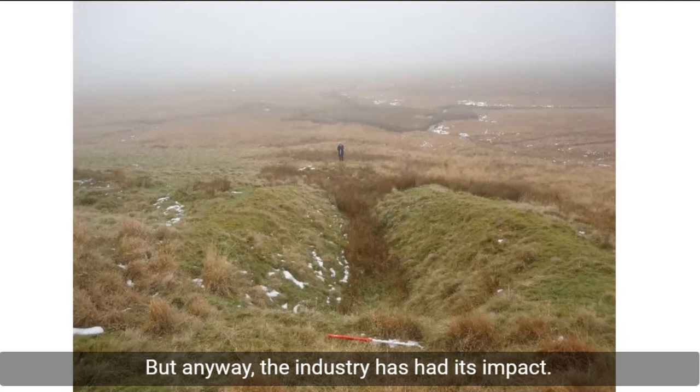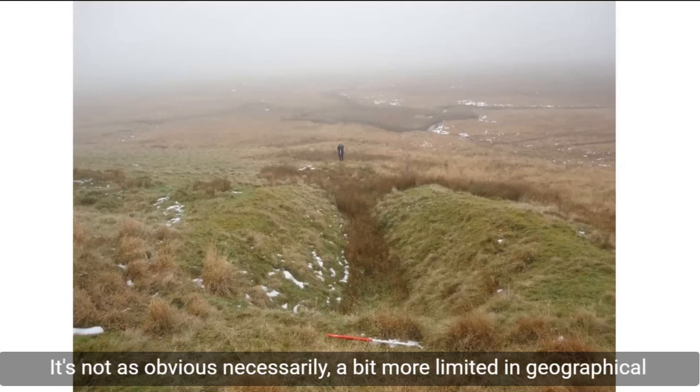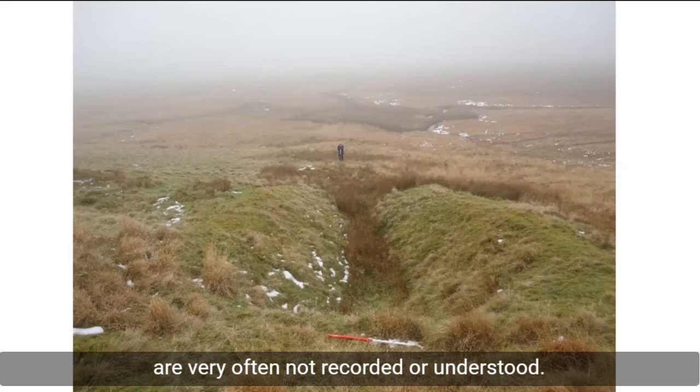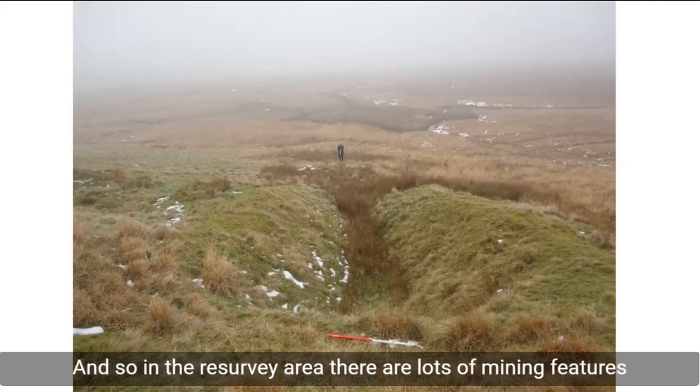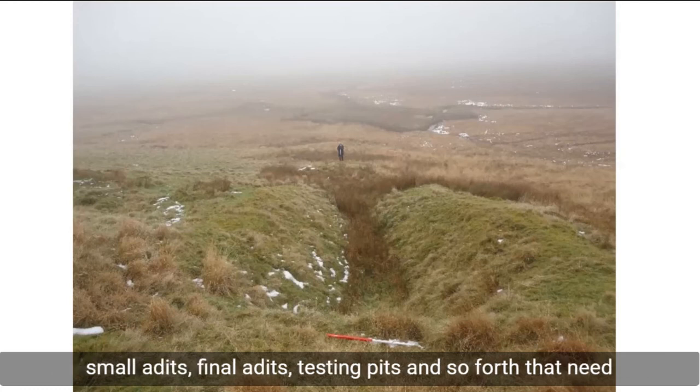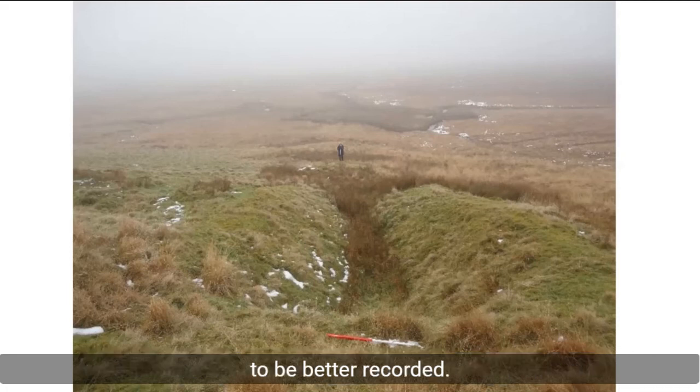But anyway, the industry has had its impact. It's not as obvious necessarily. It's a bit more limited in its geographical spread. But there are industrial features around, again, which are very often not recorded and not understood. But certainly in the resurvey area, there are lots of mining features that have not been properly recorded, whether it's small workings, small adits, trial adits, testing pits and so forth that need to be better recorded.